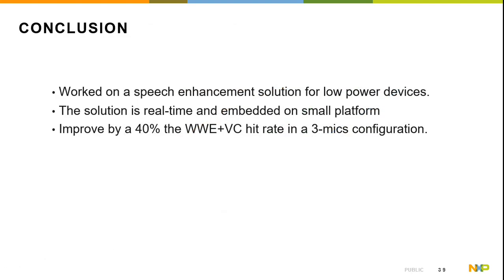In conclusion, we have been working on speech enhancement solutions for low-power devices. The solution is now real-time and embedded on a small platform, and we improve in average by 40% the wake word and voice command hit rate in the 3-mic configuration.